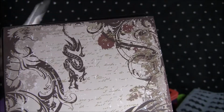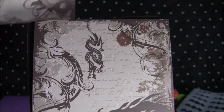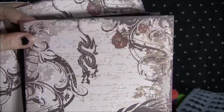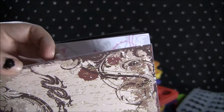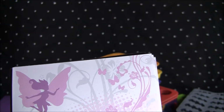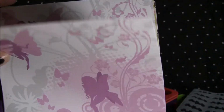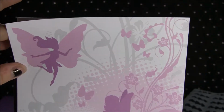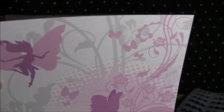Dragons and stuff. So we will go through them. Okay, let's see. Eventually it's gonna stop being dragons, I'm sure. Yeah, so that's all dragons. And then we got, what's this, fairies. Not as big a fan of that, but I'm sure I can use it for something.